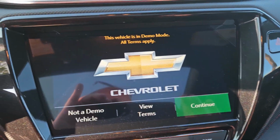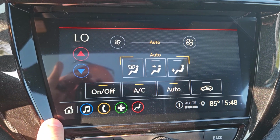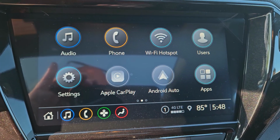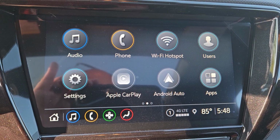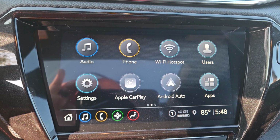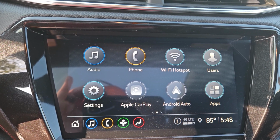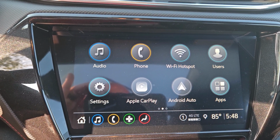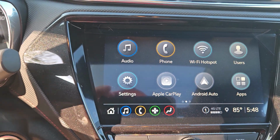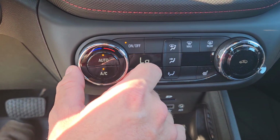There's your infotainment center. We're in demo mode, but I can show you some different features. There's your climate control, your home screen, you have your phone, Bluetooth, Apple CarPlay, Android Auto, Sirius satellite radio with subscription, and OnStar services through subscription as well. Through your OnStar, you can also get Wi-Fi mobile data to turn your vehicle into a mobile hotspot. How neat is that?